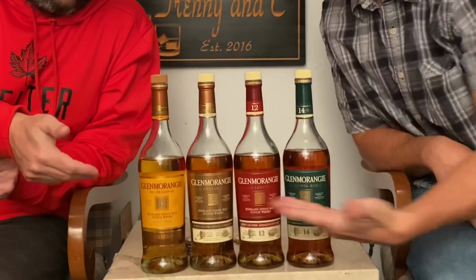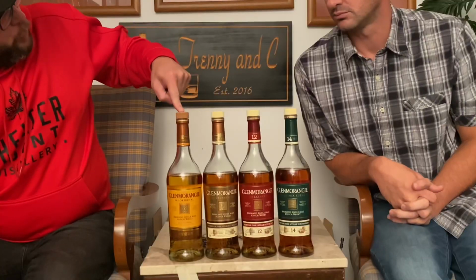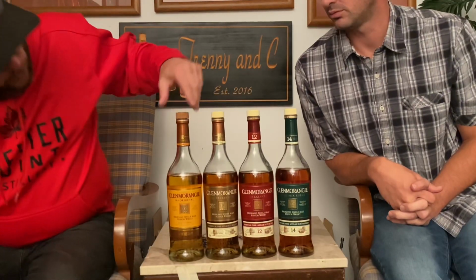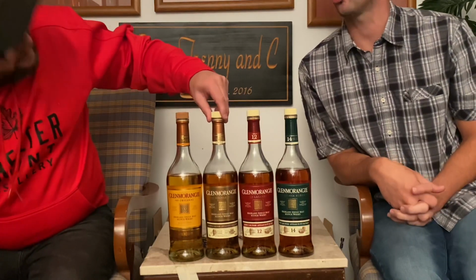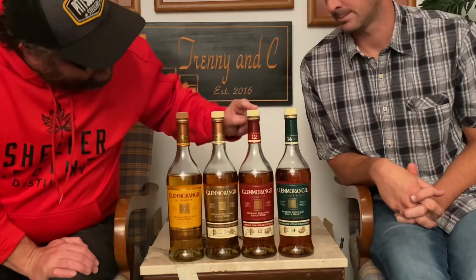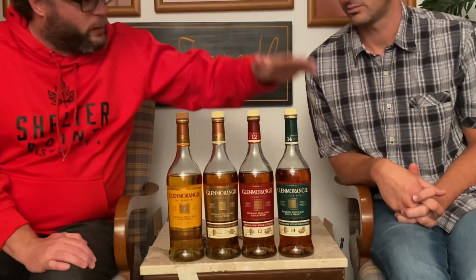Today we're going to decide what's the best Glenmorangie. We've got the four bottles of the base lineup of Glenmorangie, and we are going to blindly taste them to decide which one's the best. We have the Glenmorangie 10-year-old, the original, the Nectar d'Or, the Lasanta, and the Quinta Ruban.